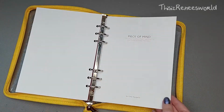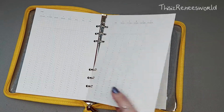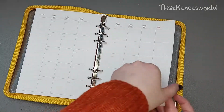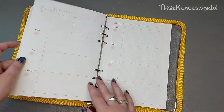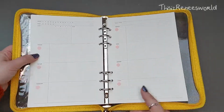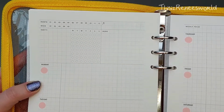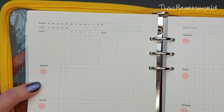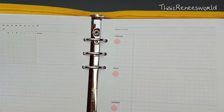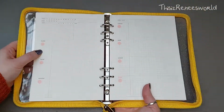And it has a yearly overview, some monthly overviews, undated, and also undated weekly overviews. And you have the option to track your habits and also write down a favorite song of the week, which is something that I'm excited about. And you can also write down a weekly goal that you want to focus on, which is also very practical for me.